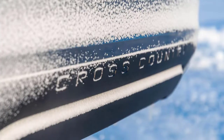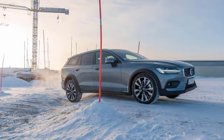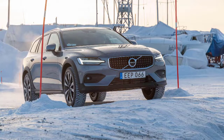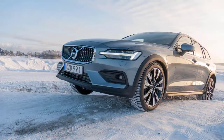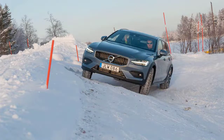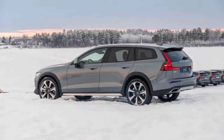Specifications: 2020 Volvo V60 Cross Country T5 AWD. Vehicle type: front-engine, all-wheel-drive, 5-passenger, 4-door hatchback. Estimated base price: $42,000. Engine type: turbocharged and intercooled DOHC 16-valve inline-4, aluminum block and head, direct fuel injection. Displacement: 120 cubic inches, 1,969 cubic centimeters. Power: 250 horsepower at 5,500 rpm. Torque: 258 pound-feet at 1,800 rpm.